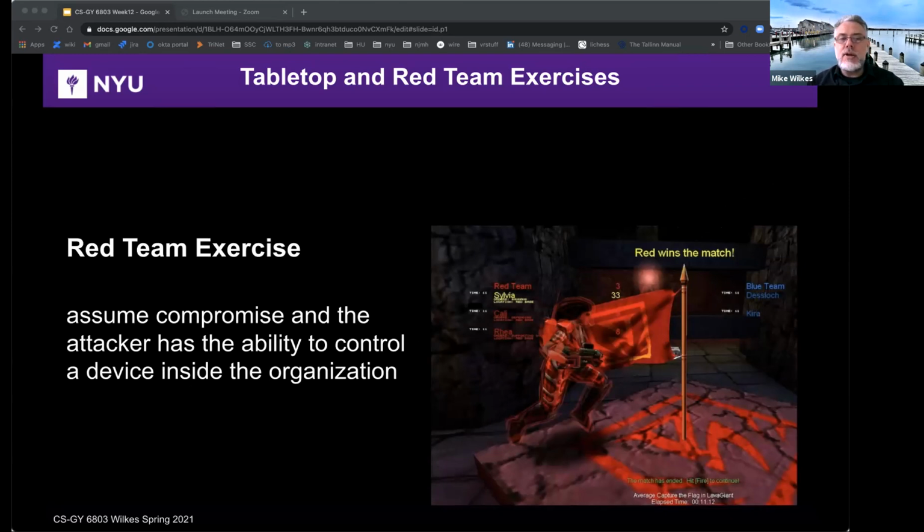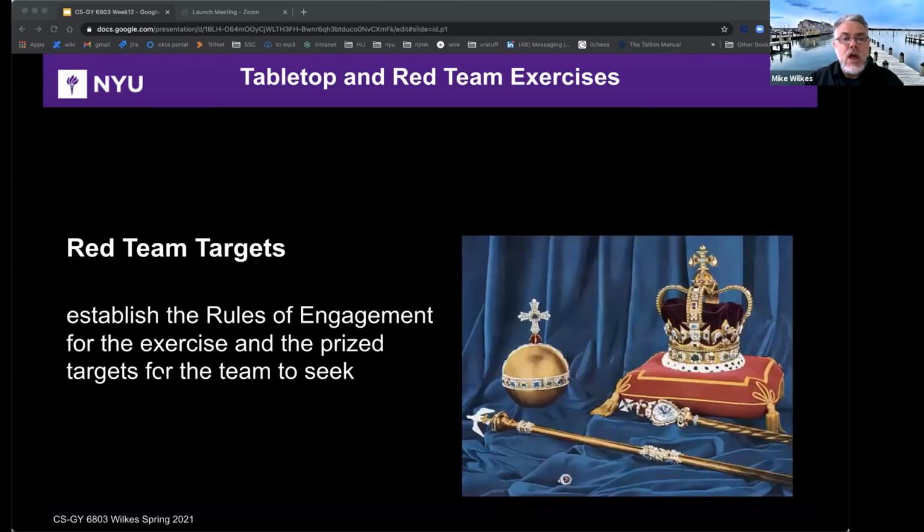In this case, you assume compromise and the attacker has the ability to control a device inside the organization. Given the myriad ways in which a system can be compromised, such as phishing or a watering hole attack or a drive-by download, the premise that this might happen is clearly not far-fetched. And the red team generally mimics this initial compromise by simply bringing in a system into the environment and plugging it into the target network. So you don't really sweat the first step of who is patient zero. You let there be a patient zero and you watch and understand how they move within your organization from there forward.